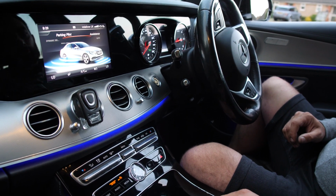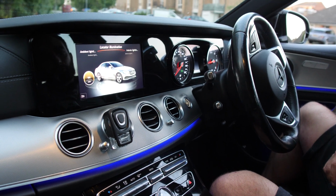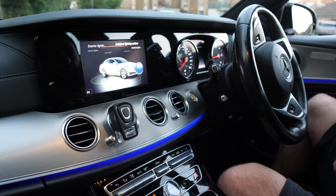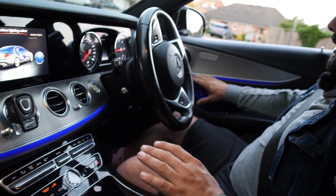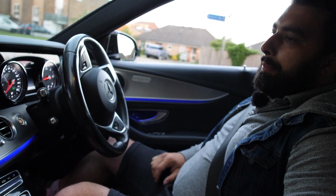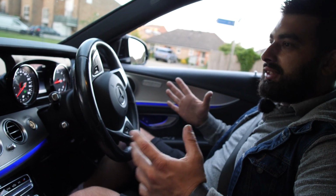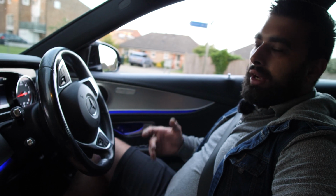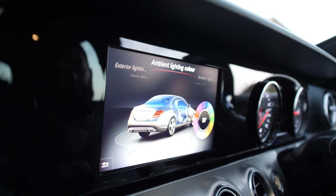And let's go to lights, which is another cool thing that I like. It's not important at all, but it's cool. So if we go to ambient lighting, these trims here, you can see they all light up into this sexy blue color. But if you're a woman and if you don't like this color, or if you're a man who fancies different colors, or you've got a favorite color, I mean, it's really up to you, but it has plenty of colors to choose from.